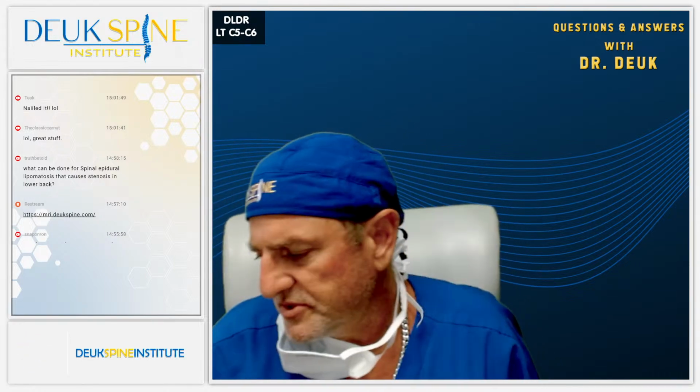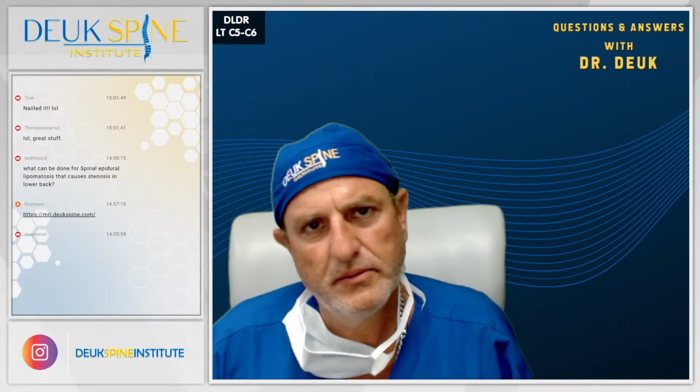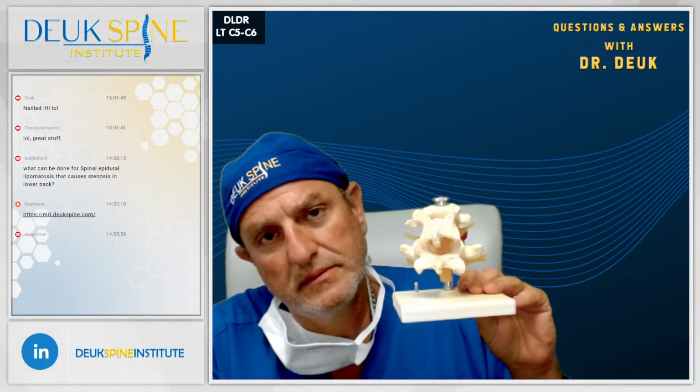Spinal epidural lipomatosis. What is it? Lipomatosis just means fat, okay? We all have fat. Some of us more than others. I have a lot. I'm getting rid of some.